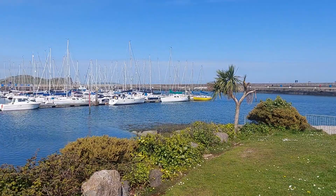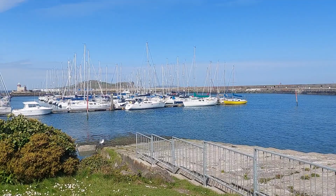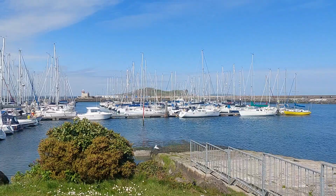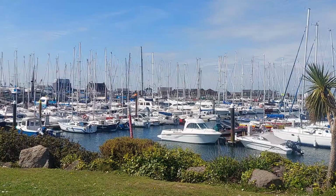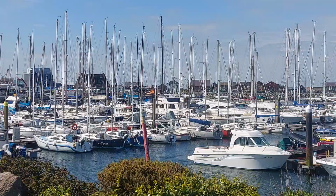Howth, of course, one of the go-to places here in Dublin. As I say, a suburb on the north of Dublin City, about 18 kilometres from Dublin City. So, beautiful fishing village with some of the best seafood restaurants right there on the West Pier, a little further down beyond the boats there. As I say, fresh seafood, a lot of seafood shops and seafood restaurants.